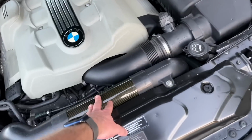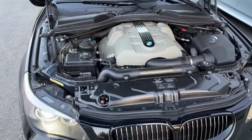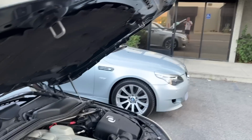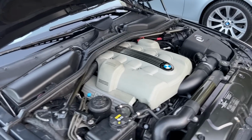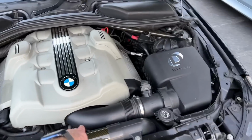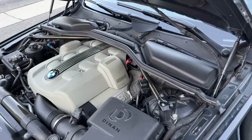But we've got kind of a carbon fiber air passage here. I don't think that's factory. Excuse my relative lack of knowledge on these. I've only serviced a few 545 and 550s, again, mostly specializing in the M5. But we've got the Dinan carbon fiber strut tower brace up top there, Dinan throttle body I mentioned before, the air box, of course the air filter. We've got fresh fluids in this thing.